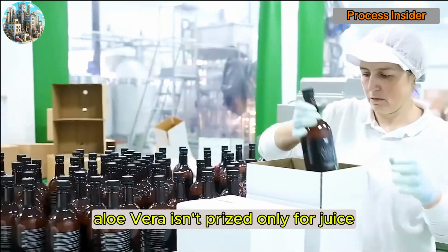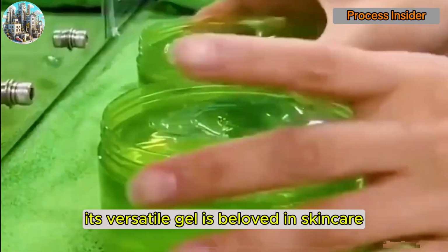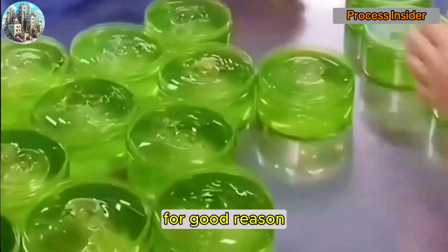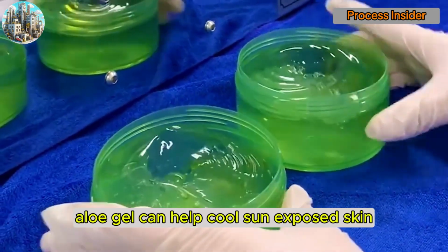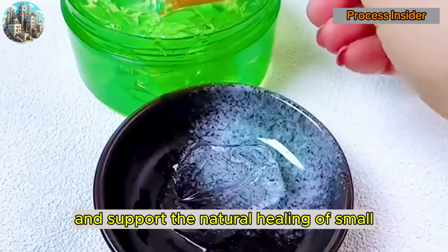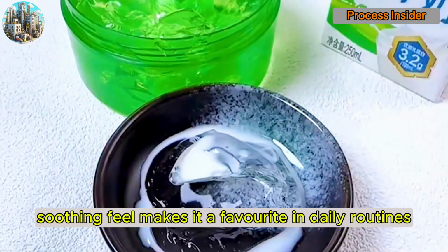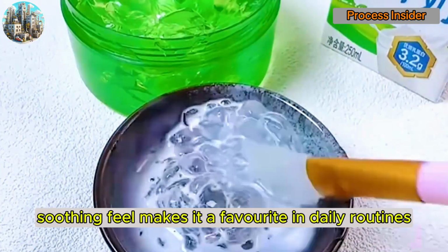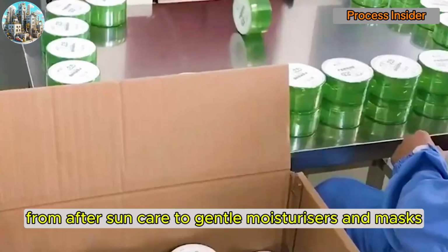Aloe vera isn't prized only for juice. Its versatile gel is beloved in skincare for good reason. Applied topically, aloe gel can help cool sun-exposed skin, calm temporary redness, and support the natural healing of small surface wounds. Its lightweight, soothing feel makes it a favorite in daily routines, from after-sun care to gentle moisturizers and masks.